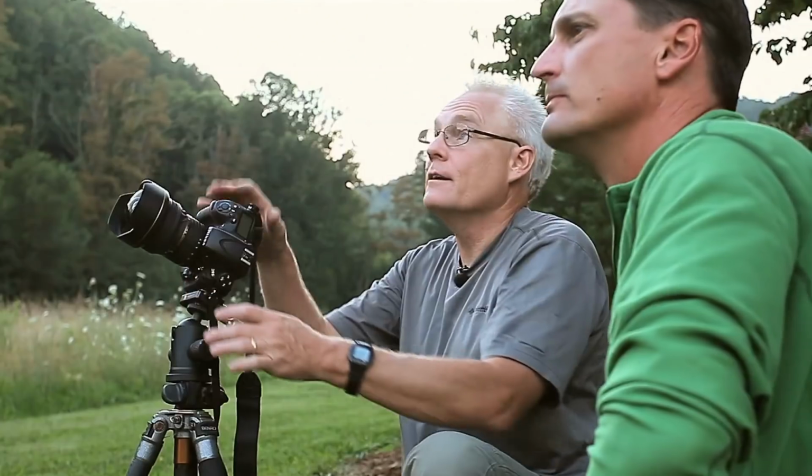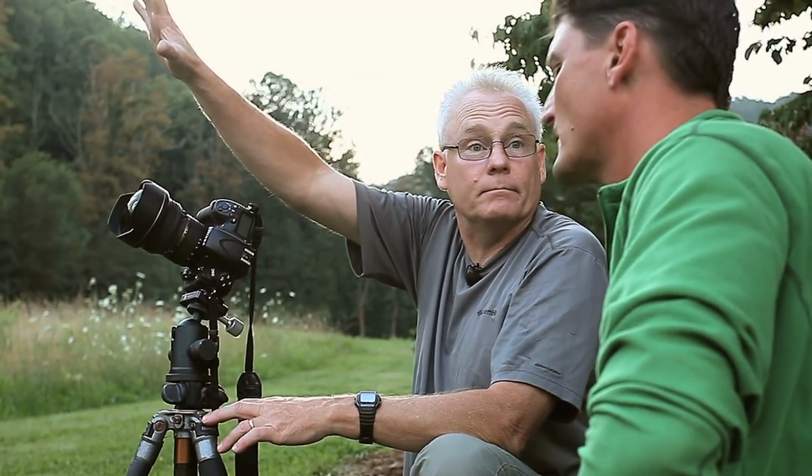But the other thing that I can do, and I do this a lot, is shoot two separate exposures, one for the sky, one for the tent. Gotcha. Which is what I'm going to do tonight here. For the tent shot, I'm going to focus on the tent. For the sky shot, I'm going to focus on the sky. Gotcha. So I don't have to worry about depth of field issues at all.